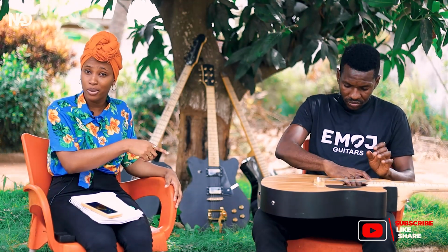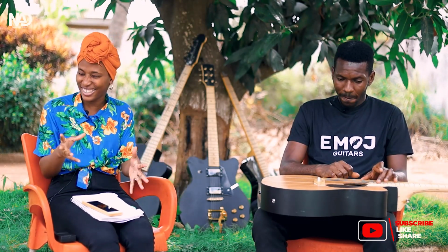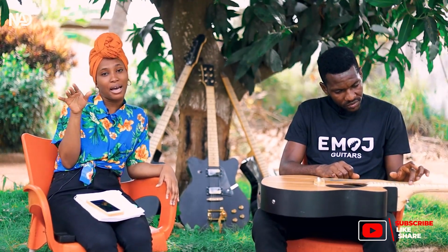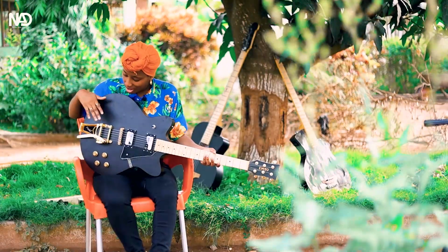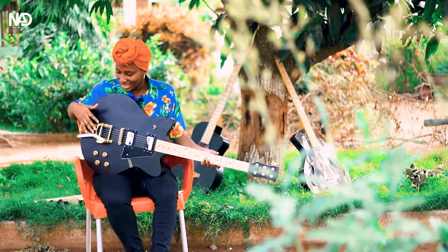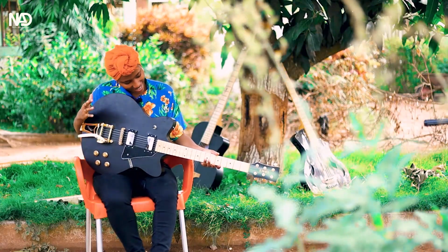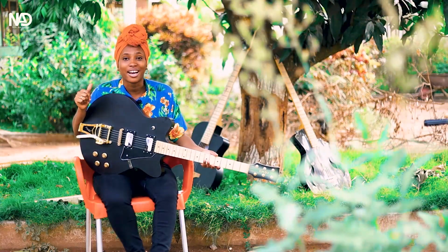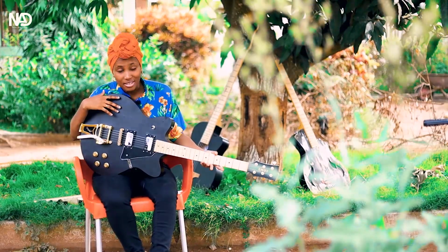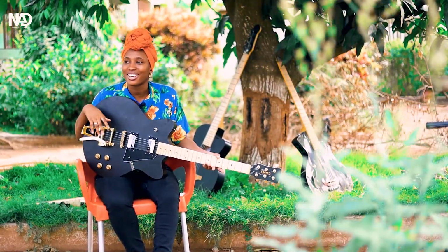So I'll be playing the guitar for you to dance. And he'll play for me to dance. All right. So from now on, call me Nanaba, the guitarist. So you see this beautiful one, this is my favorite because of the colors and the model, how it is molded. I really love it. Right now, this is my favorite guitar as Nanaba, the guitarist.